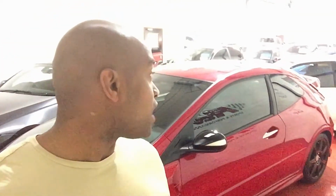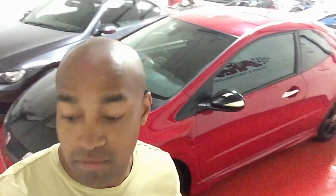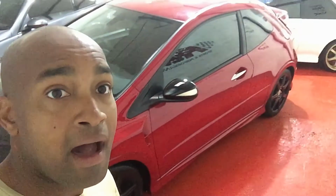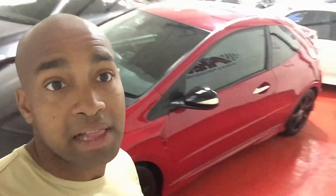This Honda Civic Type R, it's got an HKS induction kit, I know that much. It's got a decat and a stainless exhaust. The bonnet has been wrapped. I haven't checked the wrap. Let's check the wrap. Yeah, that's just a black wrap, which is good to keep it safe from stone chips. And it's got 57,000 miles. It's a 2009 plate, and it has got a set of powder-coated black alloys. So the alloys all round have been powder-coated in black.